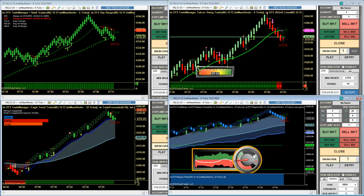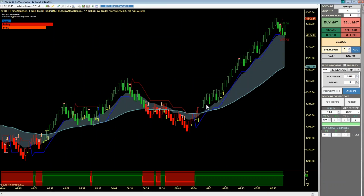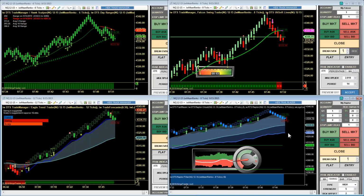But that might have been the move of the day, folks. That big run up, we took our little slice of pie out of that one. But the way the NQ has been trading of late, I would not be surprised to see it just remain confined to a relatively small range for the rest of the session.